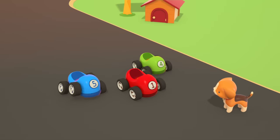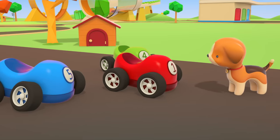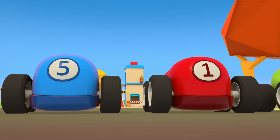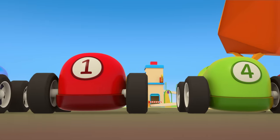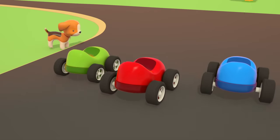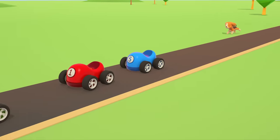On the road are three little cars. They're getting ready for a race. Little red car, go back a bit. Excellent. Now all the little cars are lined up in a row. On your marks, get set, go! Look how fast they're going.